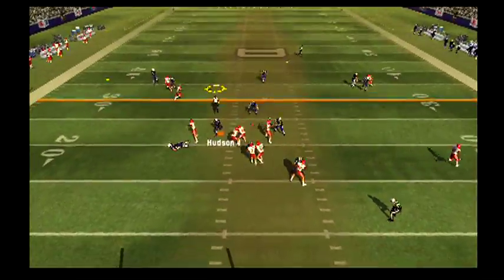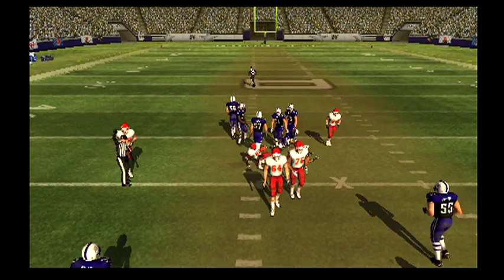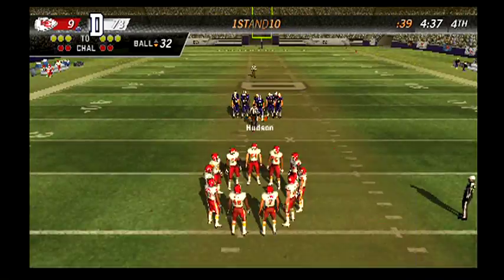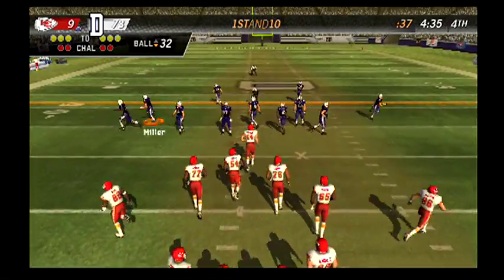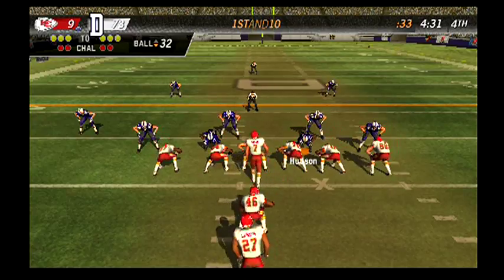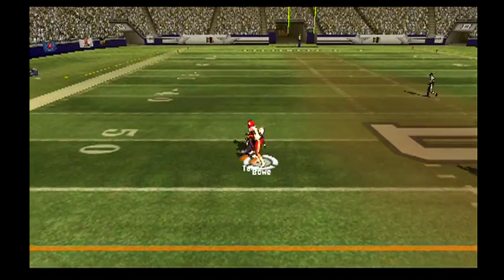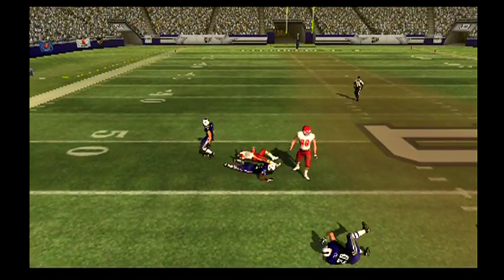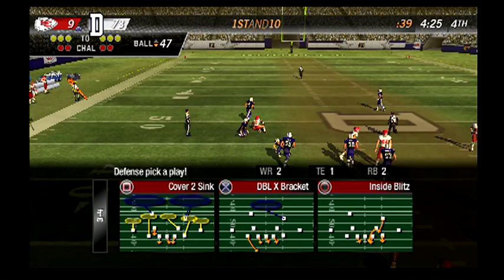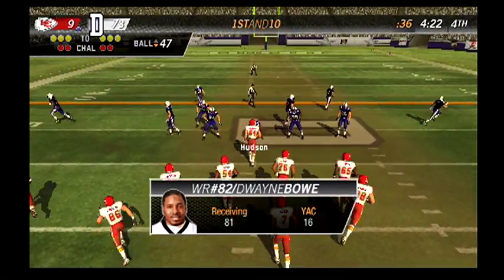Drops back, closing in with the pass, and it's complete. Vickers is there for the tackle at the 32. With the carry, nice play fake. Comes up with it. Number 22 comes up to make the play at the 47. So after that nice catch and run, here's a look at his stats.